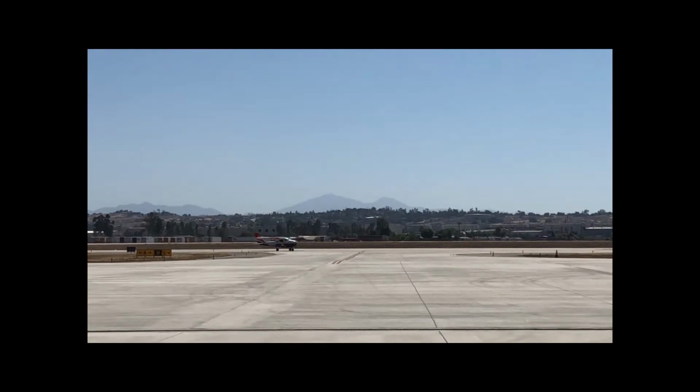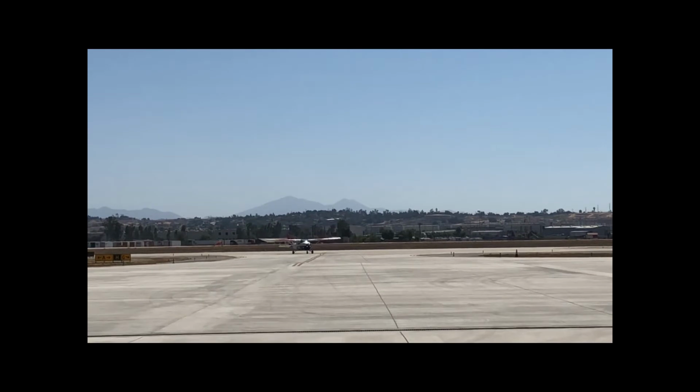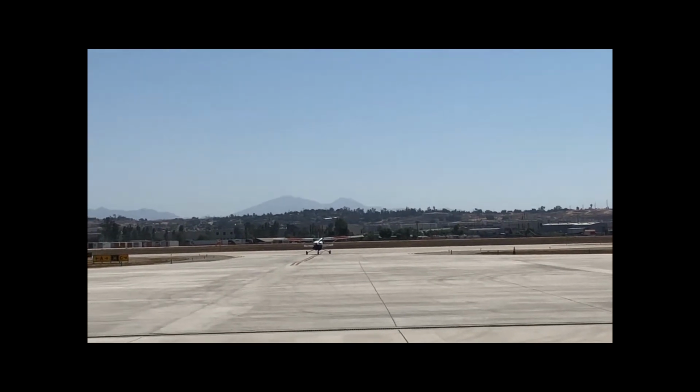Well, there's a big one coming in. C-17 coming in. Oh, yeah, they be coming and going. Yeah. Get out of the way. Yeah, I got a good picture. Well, a good video of them leaving. Look at this side.